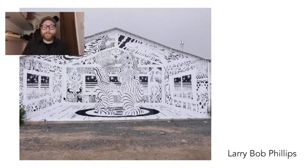Larry Bob Phillips, I got to make a mural with, I guess I could say. I got to work a little bit on a mural. Very limited experience, but had dinner with him as well, and all around a really, really great guy, and he makes these psychedelic drawings on the sides of buildings and stuff.